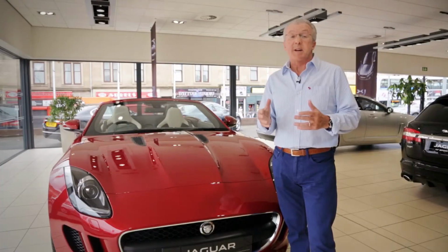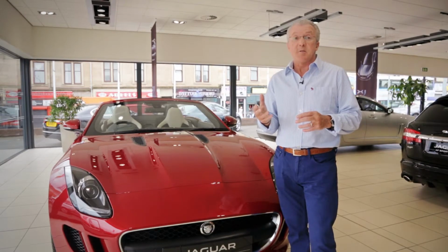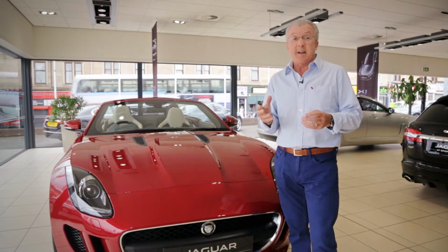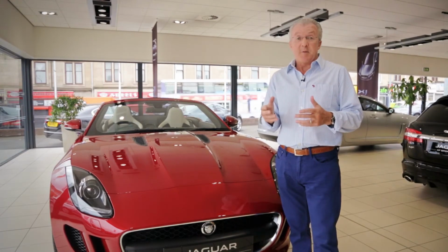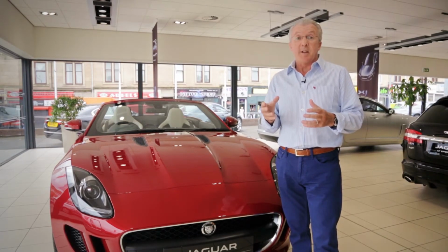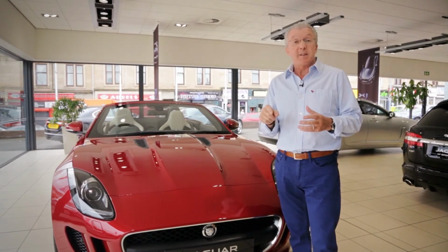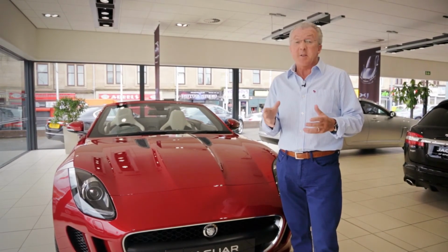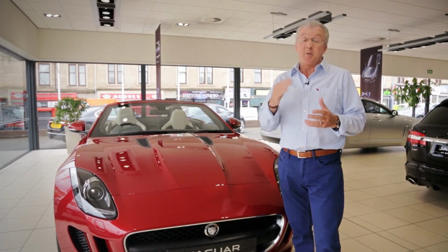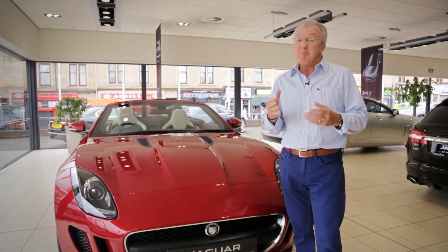The Jaguar F-Type starts at 58,520 and rises all the way to 80,000 for the V8S. The pick of the bunch, as I said earlier, is the V6S, which starts at 67,520. It's not cheap, but when you compare it to the Porsche 911 Cabriolet with 345 brake, you're saving yourself £13,000. Interestingly though, if you go for the Boxster S, you could save yourself 21 grand on the price of the V6S F-Type. It's your choice.